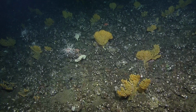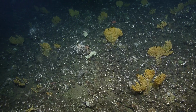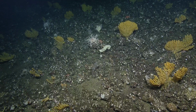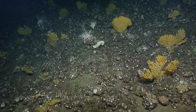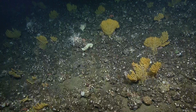Beautiful corals. Also great basket stars here.